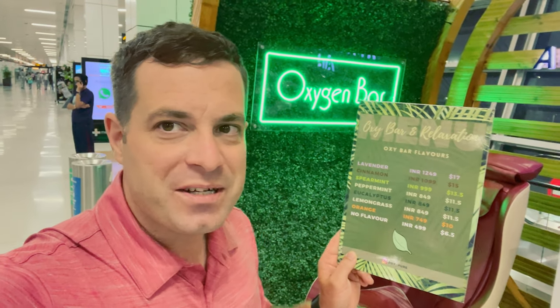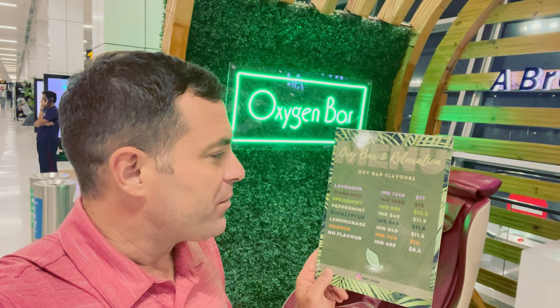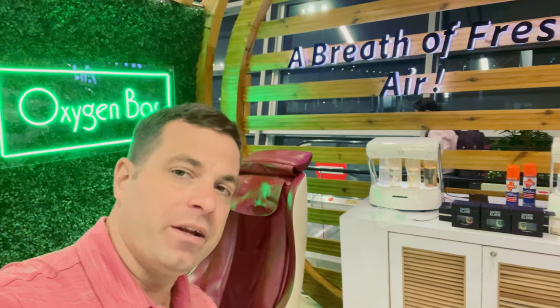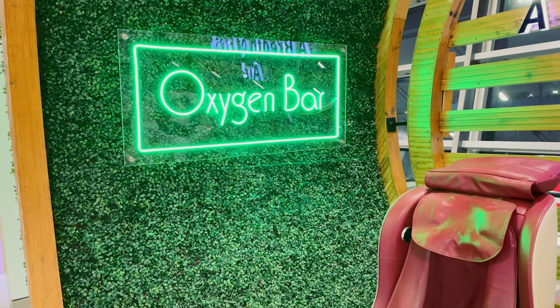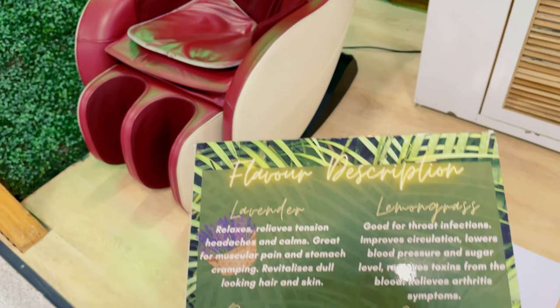As you can see, my eyes are tired. I've been waiting here all night. And then you go up to lavender flavor, which is $17 or $1,249 for the session. This oxygen bar here at the Indian International Airport in Delhi has different flavors.